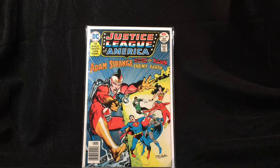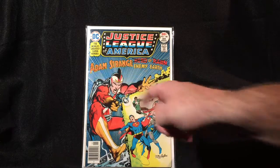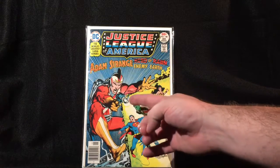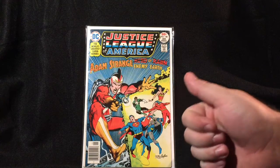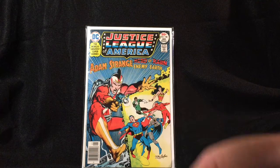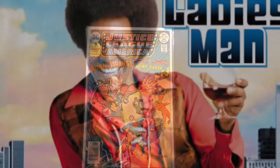So let's kick it straight off with Justice League of America number 138. The reason I'm showing you this book is because it's an awesome Neal Adams cover and it features Adam Strange. This is his Zeta beam, like his Zeta gun, if you will. He uses this Zeta gun or beam to transport back and forth from Earth and the planet called Rann. I believe it's pronounced Rann. He's got him a lovely lady, because he is the ladies' man, yes, indeed.